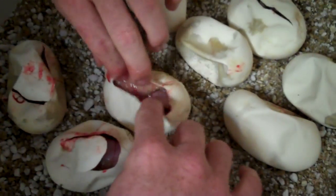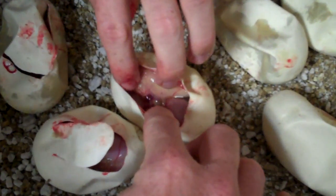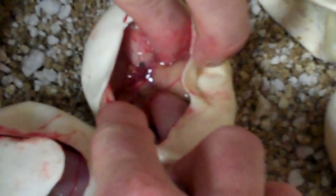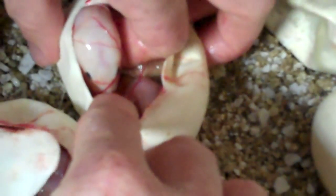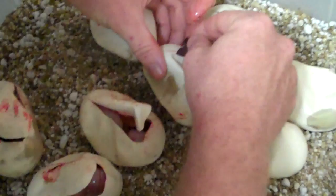There's another one. You can see the blue eye in there. Just want to pop that sack. So it didn't drown. Pretty cute. Cute little snakes. We didn't get too many of them.